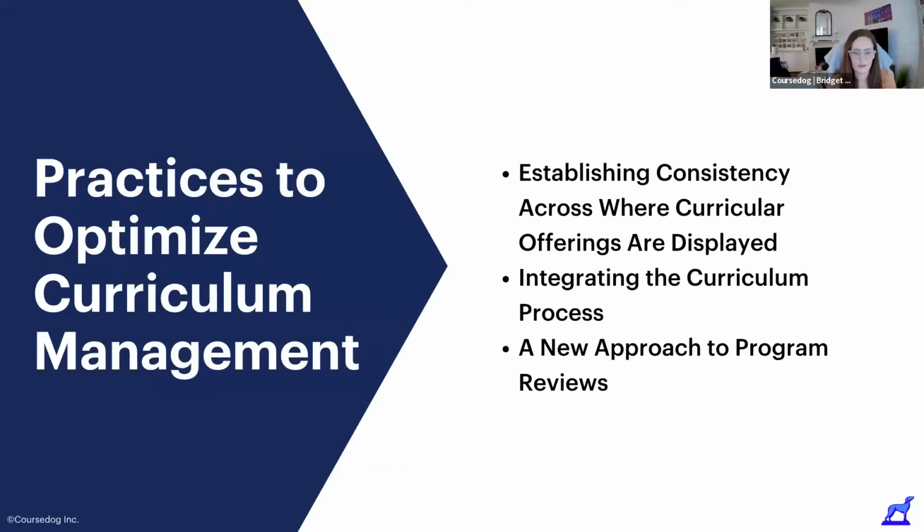So in this final part, we'll be talking about practices that can address many of the challenges that we just talked about. We'll look at the importance of establishing consistency across curricular offerings and where they're displayed. Next, we'll talk about the importance of integrating the curriculum process and how all these processes feed into each other. And finally, we'll return to everyone's favorite topic of program reviews. And then, like Nick mentioned, at the end, we'll of course have time for Q&A to close us out.